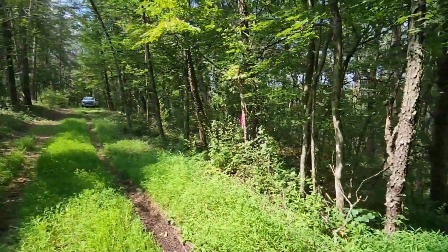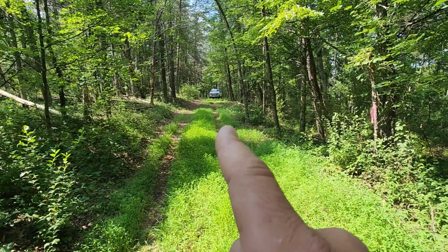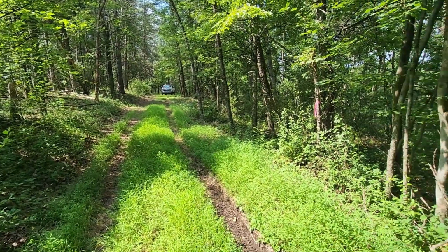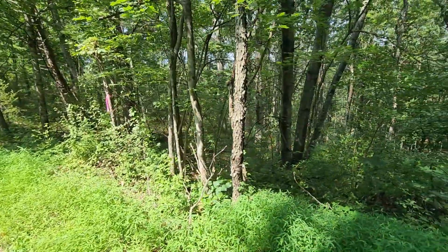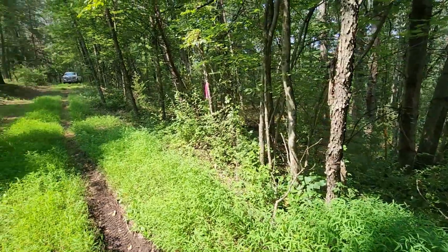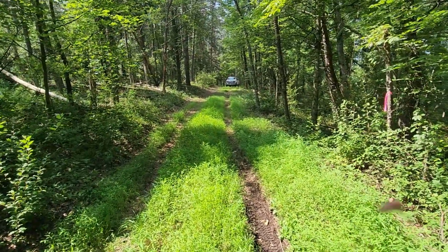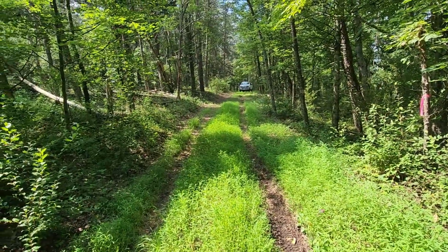As you're coming down the road to the property, you're coming in this direction, and where my truck's parked is the end of the road. So you're going to come in onto the property right here. This is the front left property corner, and from this point the road pretty much would serve as a portion of your driveway.